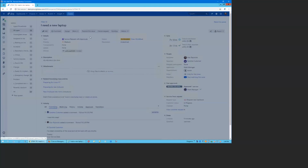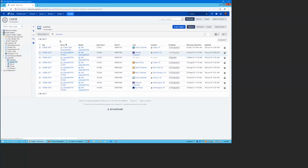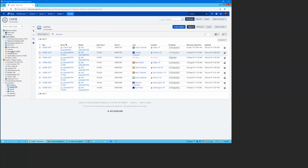But I want to show you that once Insight is installed in your system, you'll have this option to get to your Insight menu, where you can get to any of the CMDBs you have in your environment. I've got a few for different use cases, but I'm going to focus on this one I've called CMDB, which is sort of a traditional ITIL CMDB. You'll notice I've got different hosts and asset details from Insight Discovery that have scanned applications and licenses and so on and so forth. I've got some custom objects I've built out around different business services in my environment and cost centers and all that kind of CI stuff you might want to build out in a CMDB.